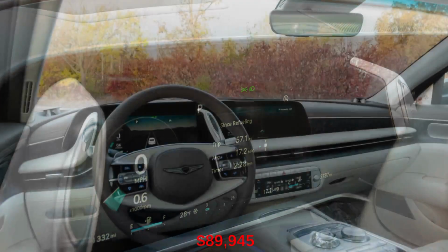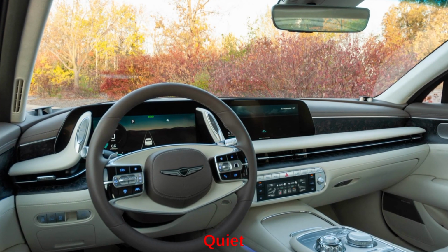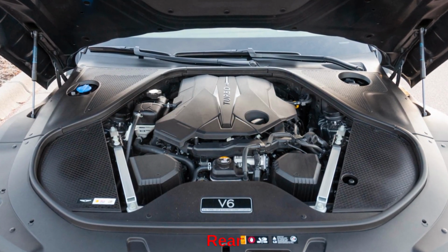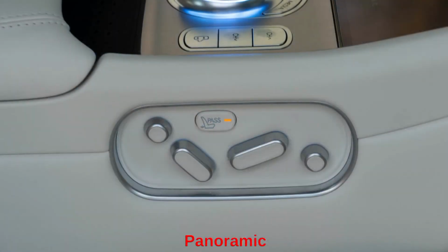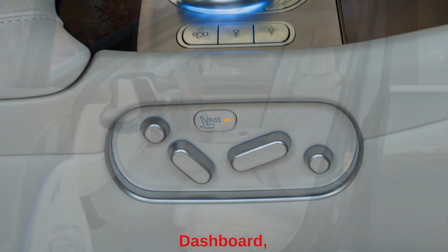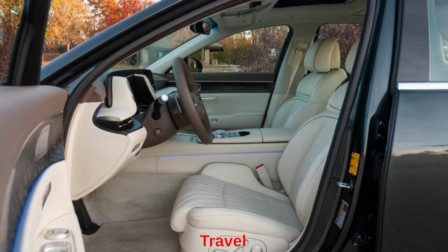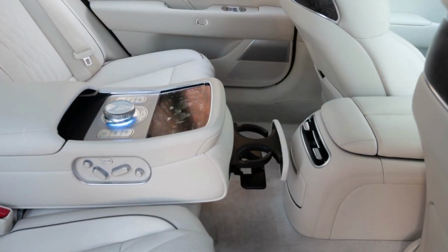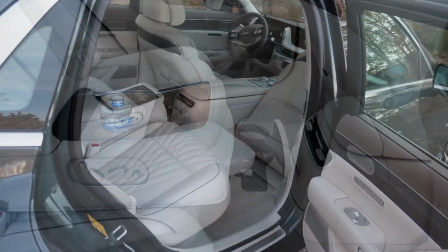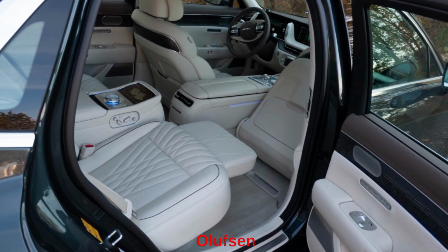The base $89,945 G90 3.5 TAWD has everything you need for quiet long-distance travel. The list includes nappa leather upholstery, heated front and rear seats, cooled front seats, panoramic sunroof, 20-inch wheels, wireless phone charger, 12.3-inch digital dashboard, air freshener in the car, 18-way driver and 16-way front passenger seat, with digital key function, which can use smartphones to open the car. The infotainment system includes a 12.3-inch touchscreen with Apple CarPlay, Android Auto, navigation and Bang & Olufsen audio.